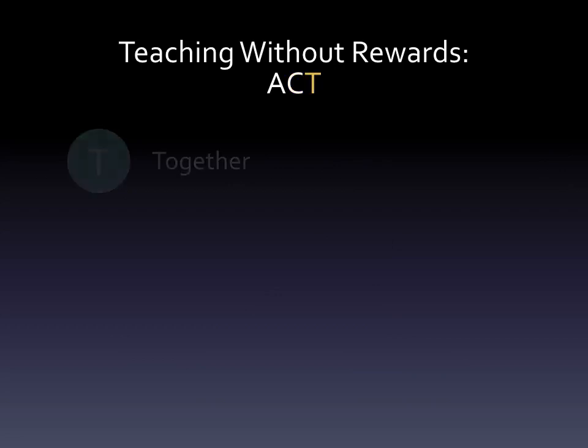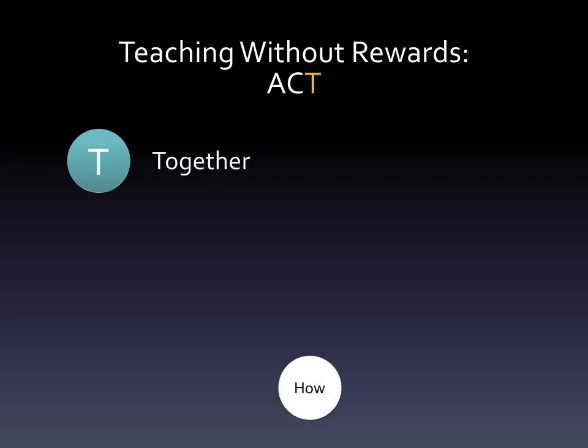Lastly, the T stands for together. We've spoken a lot about creating relationships with your learners to assist with dealing with discipline issues. It is also a major factor for developing learners who are intrinsically motivated. Think back to when you were at school. The teachers who you wanted to work hard for were the teachers that you had a connection or a relationship with. You felt like they genuinely were interested in you, that they cared for you and your well-being, and you could talk to them about all sorts of issues.